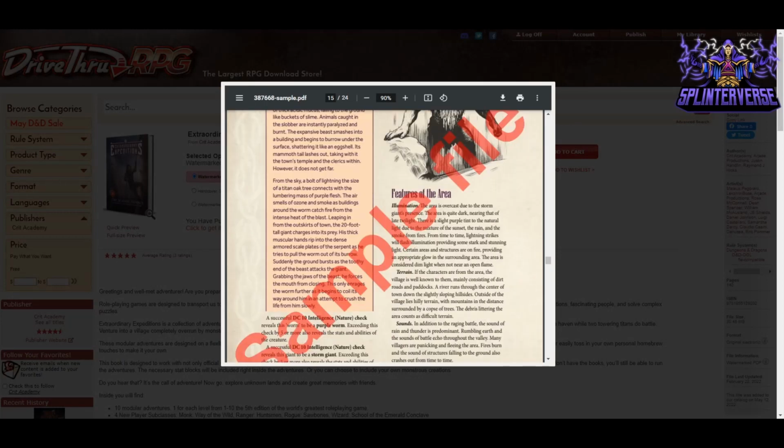From the sky, a bolt of lightning the size of a titan oak tree connects with the lumbering mass of purple flesh. The air smells of ozone and smoke as buildings around the worm catch fire from the intense heat of the blast. Leaping in from the outskirts of town, the 20-foot-tall giant charges its prey. His thick, muscular hands rip into the dense armored scale plates of the serpent as he tries to pull the worm out of its burrow.